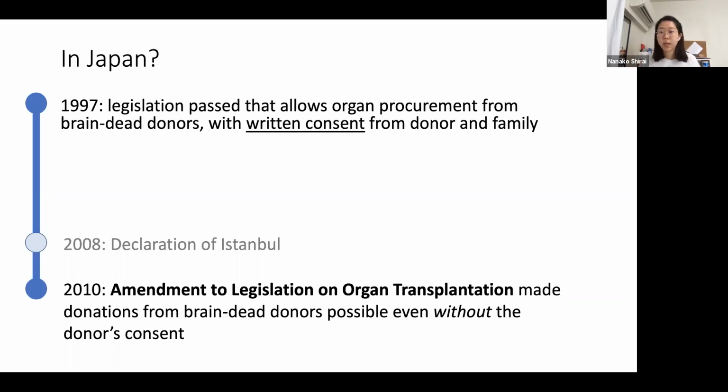However, with this amendment, it made it possible for families to decide whether the deceased person would be a person who would want their organs to be donated.